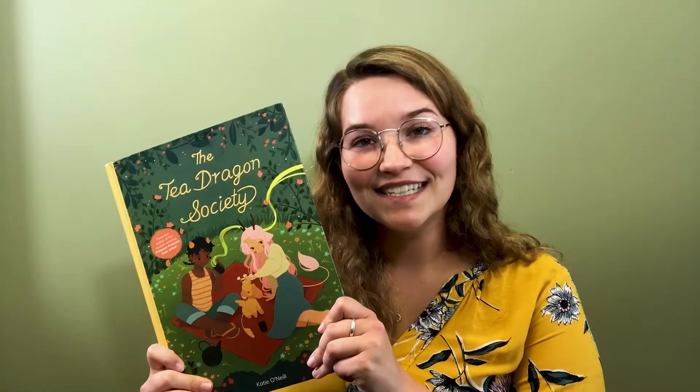The next graphic novel that I have to show to you is The Tea Dragon Society by Katie O'Neill. This is a fantasy graphic novel that follows Greta, a young blacksmith apprentice who ends up finding a tea dragon in her town's marketplace. She takes this tea dragon home and asks her family if they know anything about it, and they send her in the direction of the owners. Whenever she gets there to return the tea dragon, she ends up finding out a bunch about the care of tea dragons, and she wants to learn more about it.